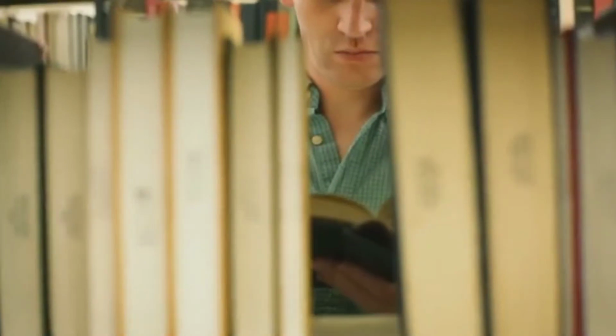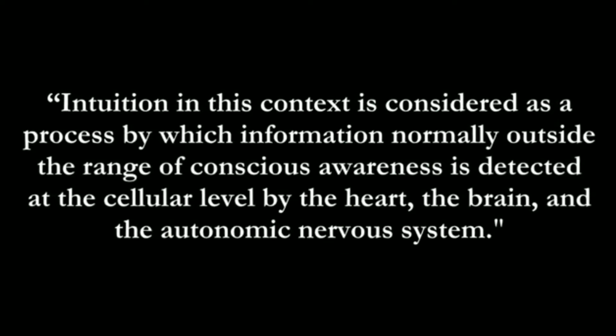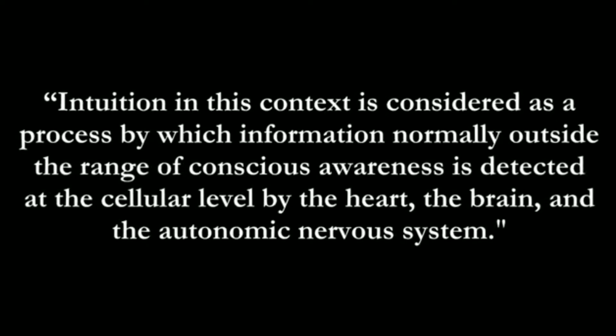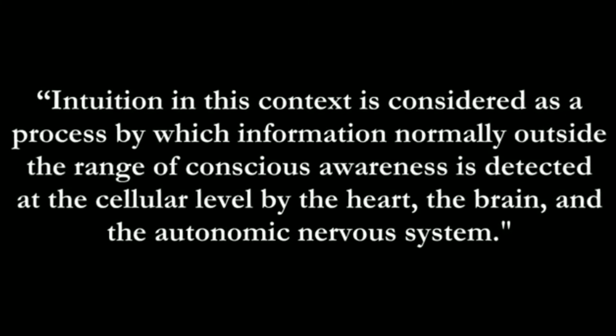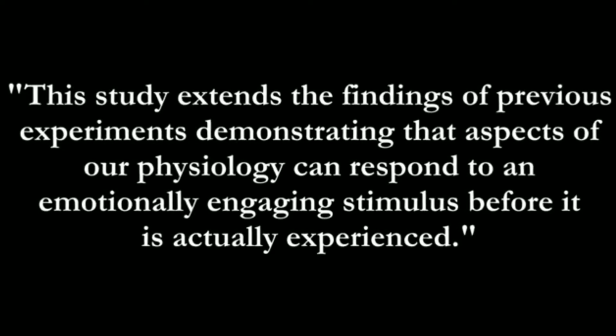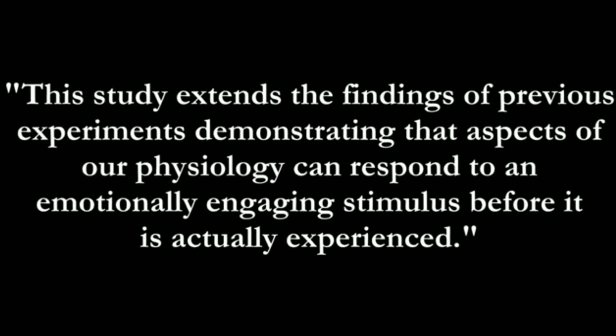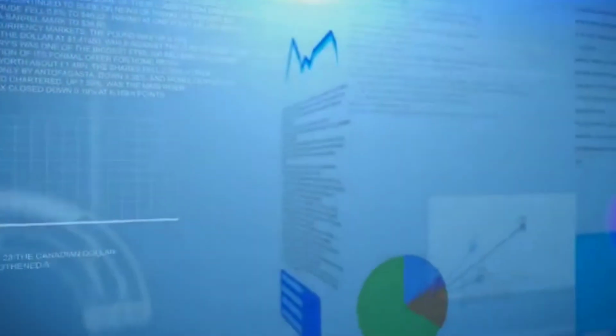According to the National Library of Medicine, a government website, in an article they published outlining a study to measure future unknown events, they state, "Intuition in this context is considered as a process by which information normally outside the range of conscious awareness is detected at the cellular level by the heart, the brain, and the autonomic nervous system. This study extends the findings of previous experiments demonstrating that aspects of our physiology can respond to an emotionally engaging stimulus before it's actually experienced. During this experiment, data was collected based on intuitive responses."